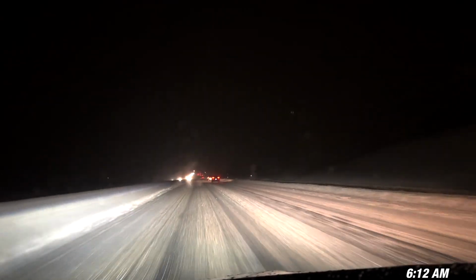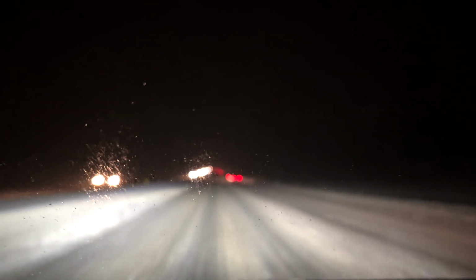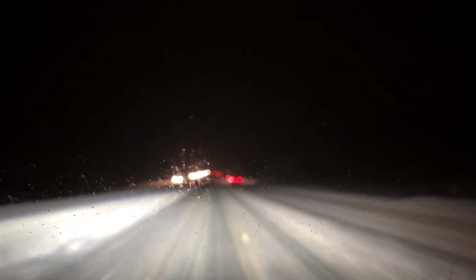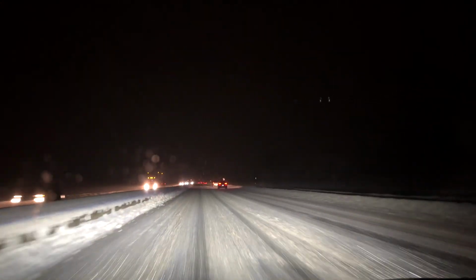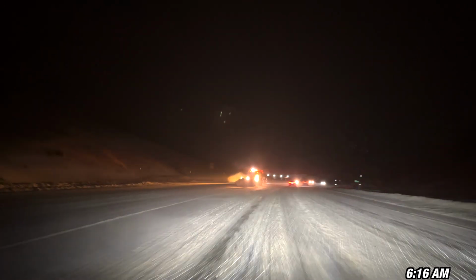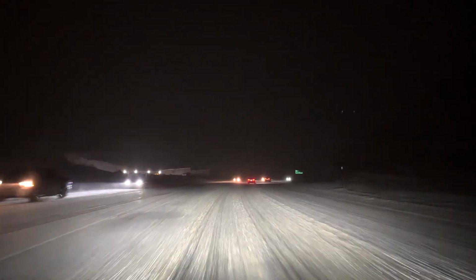Just to show you how quickly things change, temperature is now down to 29 degrees. We've climbed a decent amount. This doesn't get much higher, but as you can see, the snow is just blowing over us. The roads are ice covered. Okay, this will probably be the last video I make, but you can see they're plowing the road right there. This is pretty much near the top of this pass.